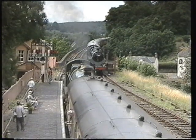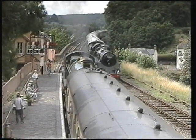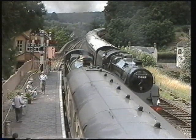Number 75069, seen here at Bewdley, normally resides on the Severn Valley, but in 1994 she also visited the West Somerset Railway.